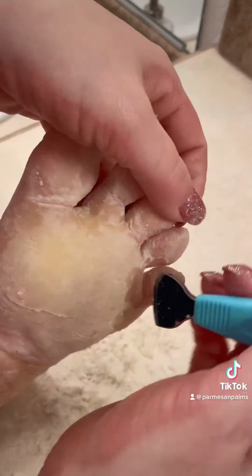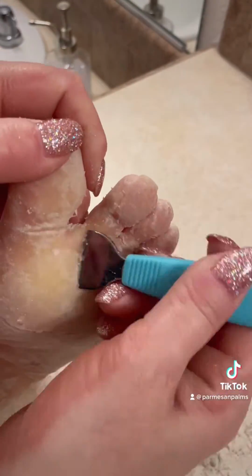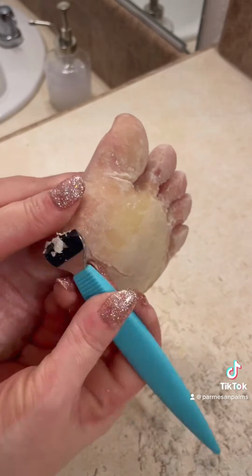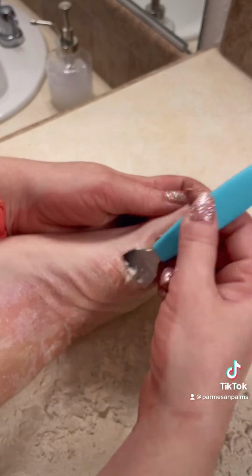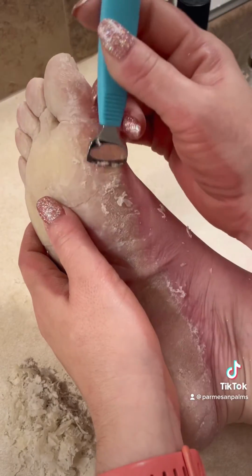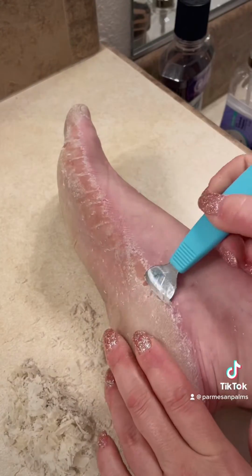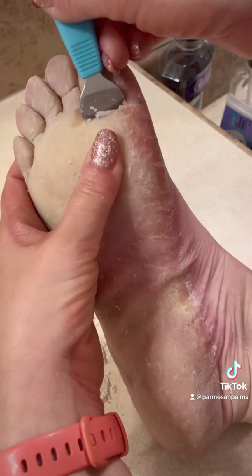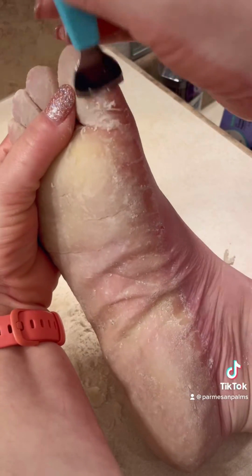When my skin gets wet, it gets very rubbery and sort of binds to itself, and so I was struggling to get the bigger layers across the ball of my foot and across my heel, but I was able to get these edges pretty good where it was very dried out. Moving on to the next foot, I just went straight in with this new tool to try and get all this dead skin off the edges because it's what's staying dry and making me feel like my feet are going to crack.